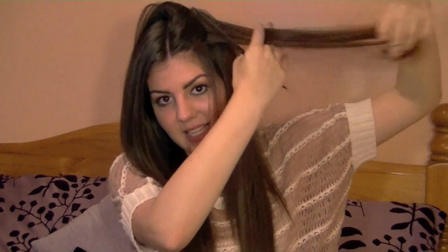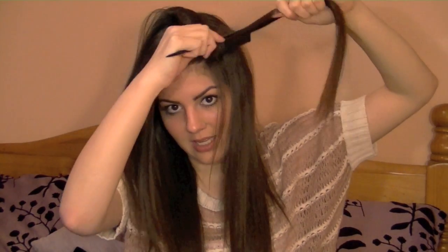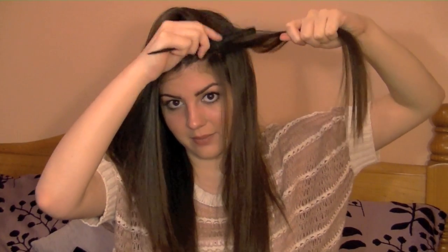If you want to give yourself a little bit of volume, just to add a little bit extra to the hair, you can tease the underneath bits like this and just back comb little bits underneath. And then pull the hair back over just to give you a little bit of volume, because I know for me personally, I lose quite a bit of volume when I do my hair this way.